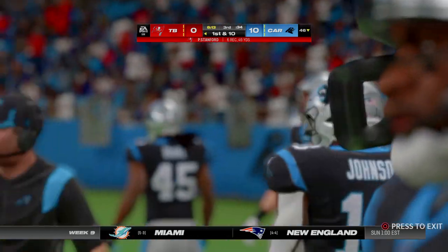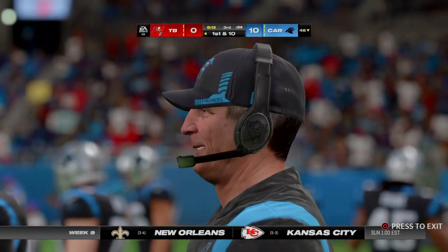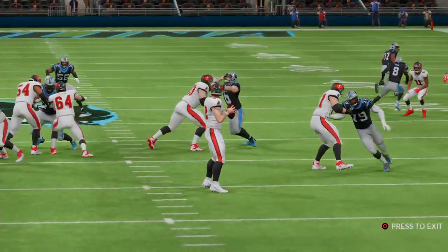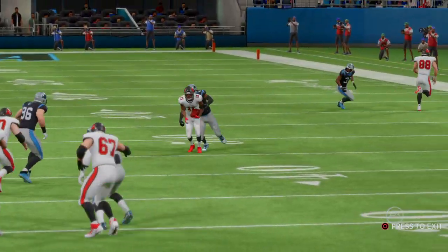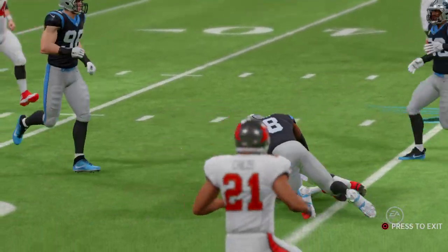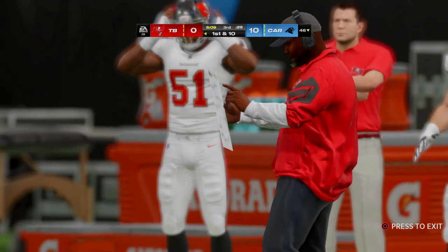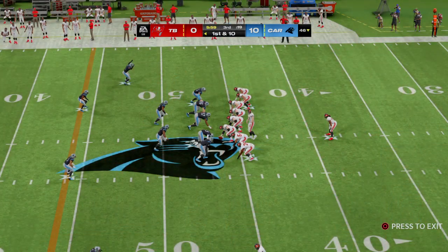Well, he has been the featured receiver on this drive. They've looked his way a number of times. Why not get it to him on 3rd down? And they do. And they're able to keep this drive moving. Couple of first downs to kick off the drive.